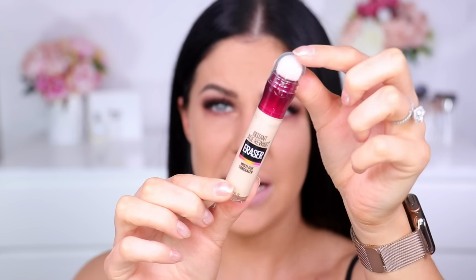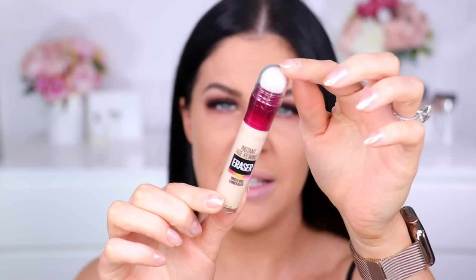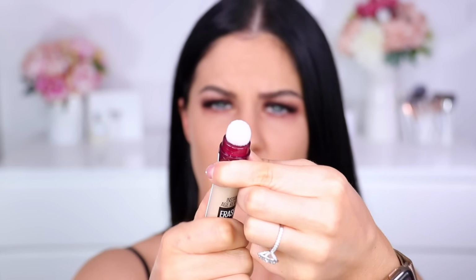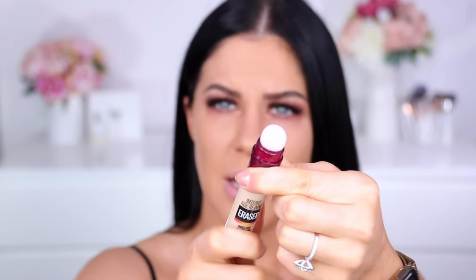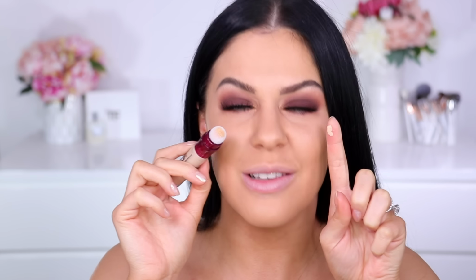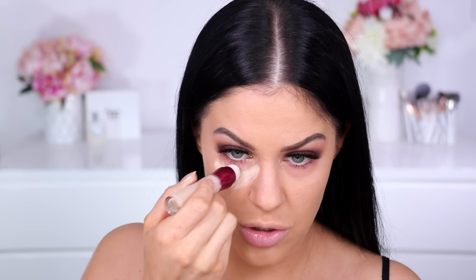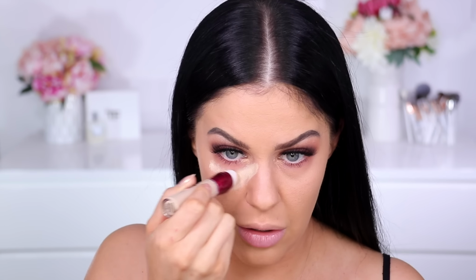Now, if you aren't already familiar with the Instant Age Rewind Concealer, the packaging is really cool. It comes with a little spongy applicator at the top, and then you click it, and the product comes up through that little applicator. So I'm going to try this new Neutralizer shade. Oh, it's quite yellowy actually. This is really cool. I'm going to be using this one underneath my eyes. I might get a little bit more product out. Yeah, underneath my eyes to help neutralize my dark under eye circles.